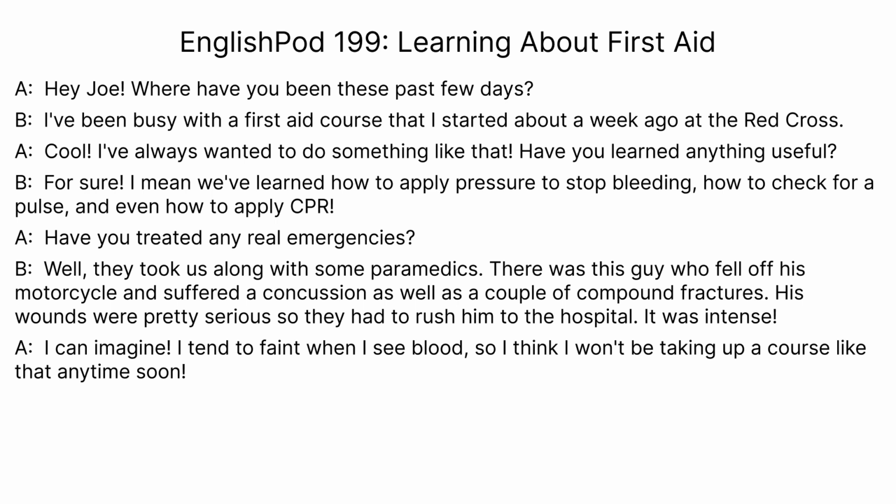In the dialogue, the two people are discussing real emergencies, and one person says he went along with some paramedics. So a paramedic is a person. It's a profession, right? To be a paramedic. Exactly, but it's not really a doctor. So what's the difference here? So paramedics are something like nurses, right?